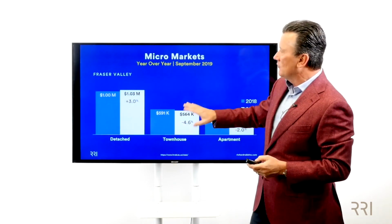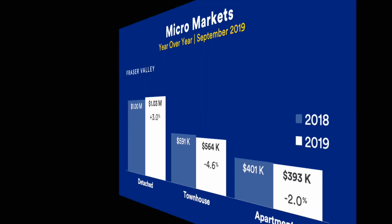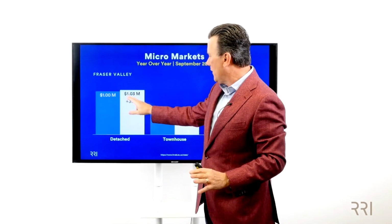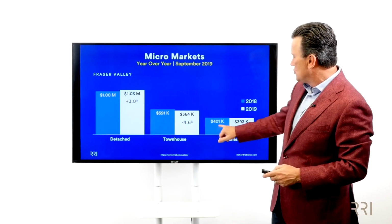So what about this? This is sort of cool. Fraser Valley Real Estate Board. This is your benchmark price of detached, townhouses and apartments. So you look at this, you can see your detached prices are up by 3%. Now, no matter how you cut it, that's a pretty healthy market. We've got to get away from what was going on where prices were going up by 12 and 15 and 20 and 22%. That was crazy and that is not sustainable. So we're in a very balanced market. Look at townhouses. They were down a little bit, by 4.6%, and your apartments down by 2%.